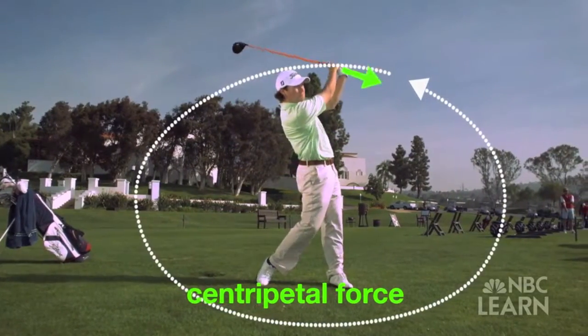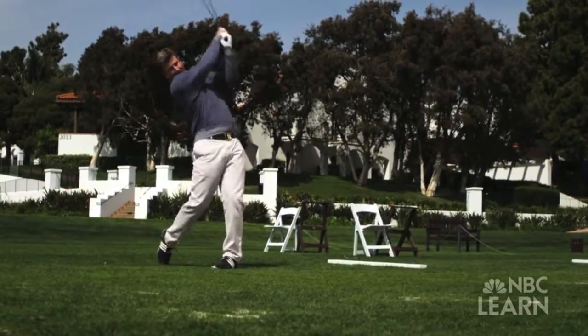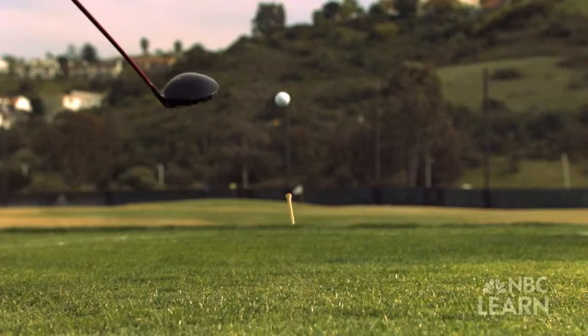As you're further away from the center of the rotation, you're getting more speed. The bigger the circle, the less centripetal force is needed to continue rotating the golf club so that it can move faster and therefore hit the ball farther. The more you can turn and the more you can get that big arc in your swing, the farther you should be able to hit it.